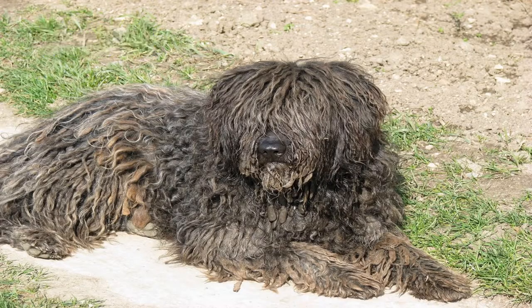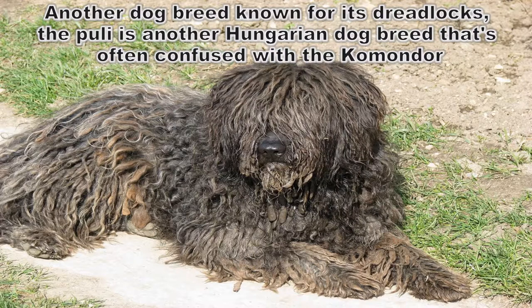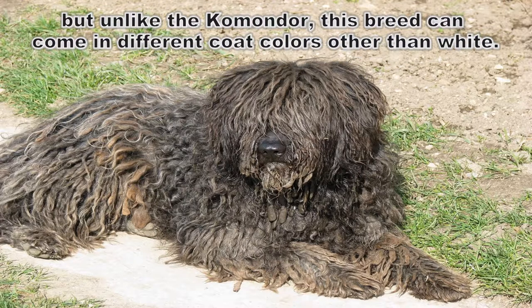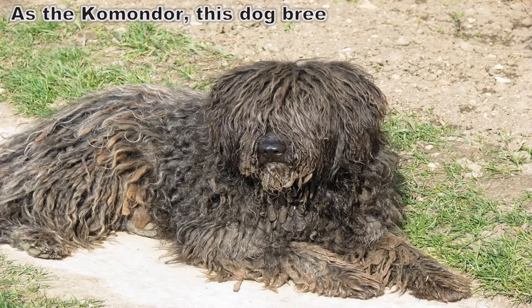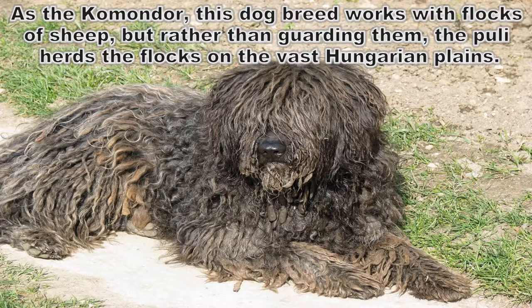The Puli. Another dog breed known for its dreadlocks, the Puli is another Hungarian dog breed that's often confused with the Komondor. But unlike the Komondor, this breed can come in different coat colors other than white. Indeed, this breed is allowed rusty black, black, and all shades of gray and white coat colors. Like the Komondor, this dog breed works with flocks of sheep, but rather than guarding them, the Puli herds the flocks on the vast Hungarian plains.